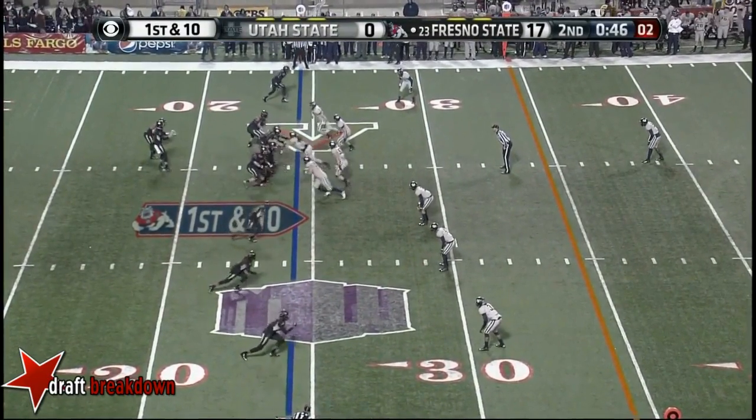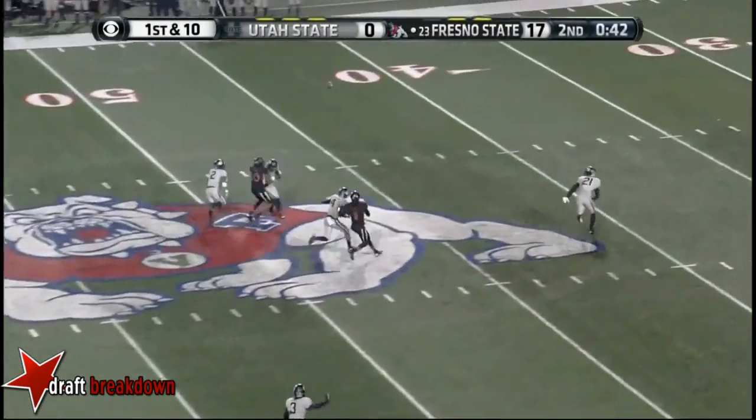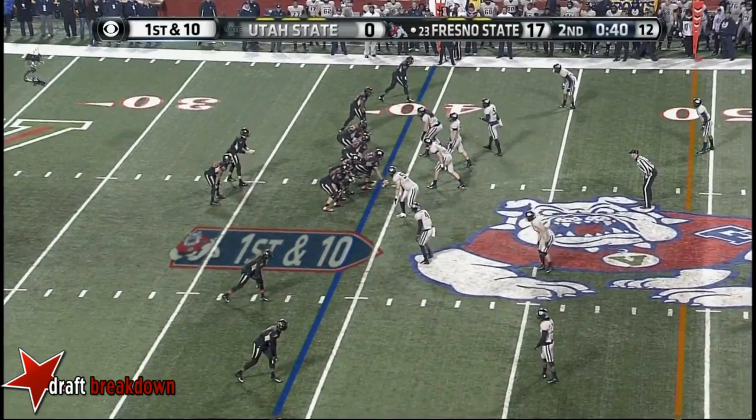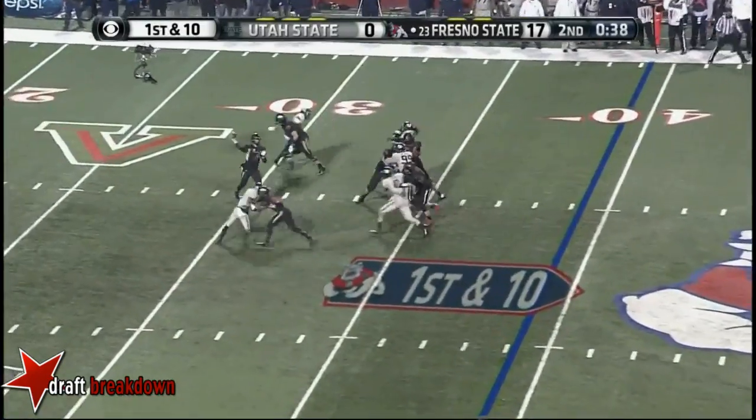4 receivers for Carr to work with. Over the middle, deflected, and knocked away by Cameron Sim. Ball was tipped, so it was fair game, and he couldn't make a play on it. Instead, it's 1st and 10 for the Bulldogs.